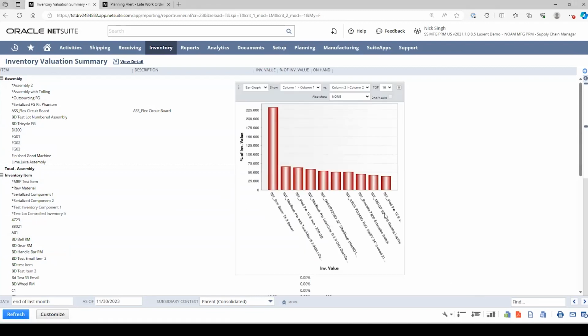I was a little nervous. I didn't know what to expect there, but here's a graphic, just a one-click button, and it's going to show me I have a lot of the value of my inventory tied up in this specific item, right? That graphic really does a lot for analyzing my data right here on screen.